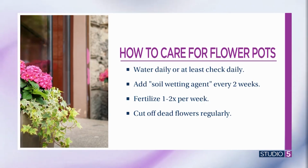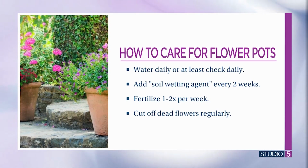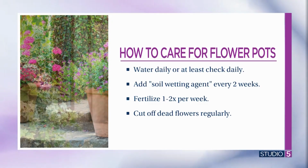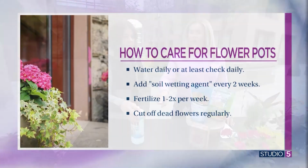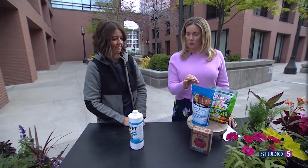We're going to water every day. We're going to fertilize every 2 weeks. Water every day. Do this every 1 to 2 weeks. And then you want us to fertilize as well. Is this different than fertilizer? Yes, this is not fertilizer. This is the watering agent. Okay, and that's every 2 weeks. Fertilizer, 1 to 2 weeks.